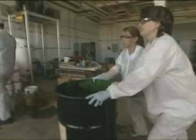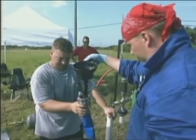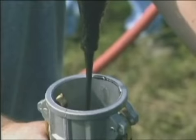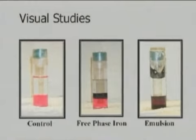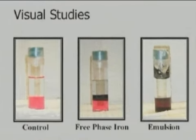NASA's Emulsified Zero-Valent Iron, or EZVI, is a new technique for safe and effective cleanup of groundwater contamination. EZVI is an emulsion made from vegetable oil and iron particles that are held together using food-grade surfactant. When injected into the ground where the contamination is found, the emulsion engulfs the contaminant and breaks it down so that it is no longer toxic.